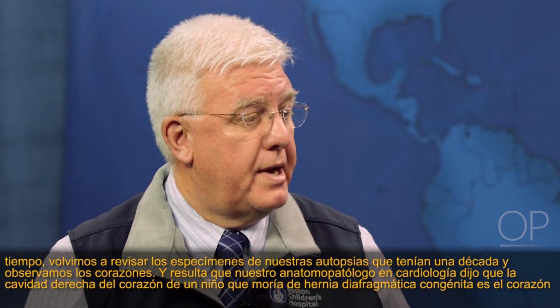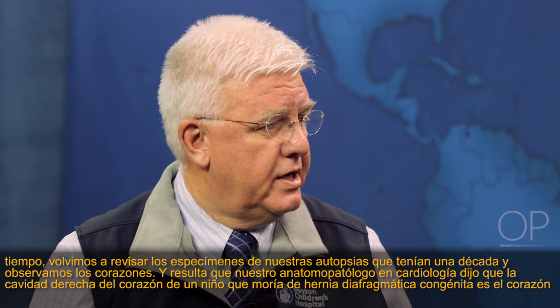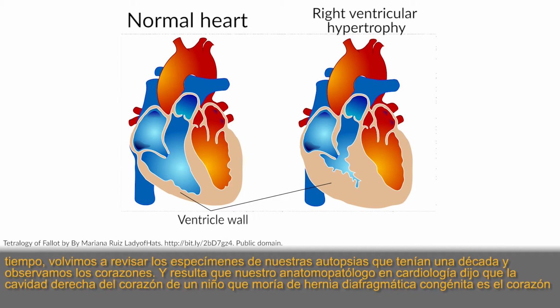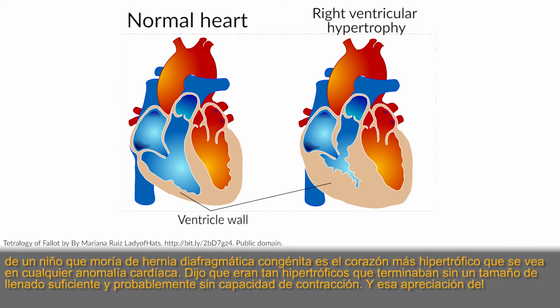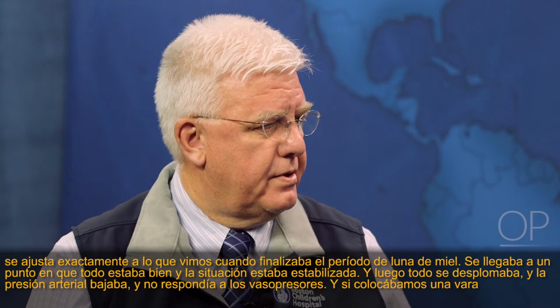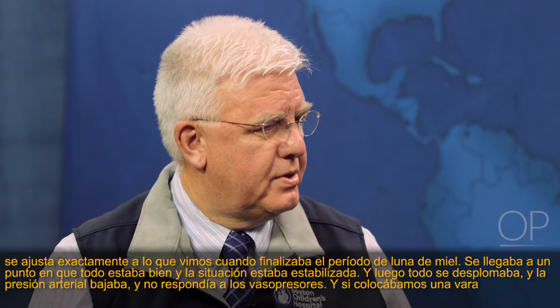At the same time, we went back to our autopsy specimens that went back a decade and looked at the hearts, and it turns out that our cardiac pathologist said that the right heart of a child who died with congenital diaphragmatic hernia is the most hypertrophic heart that we see in any cardiac anomaly. He said they are so hypertrophic that they end up not having enough filling volume, and they also probably have no contractility. And that perception by the pathologist fit exactly with what we saw when the honeymoon period ended.